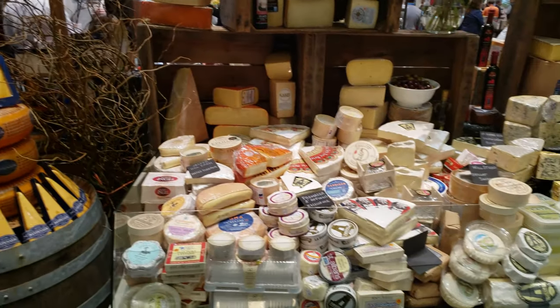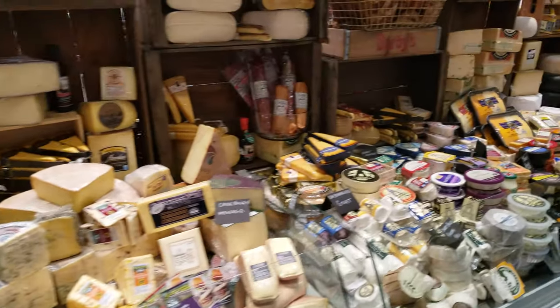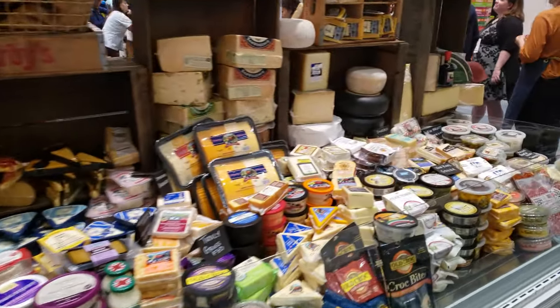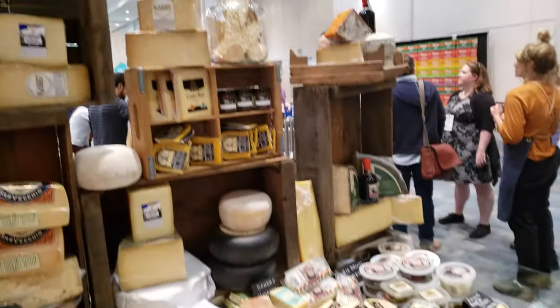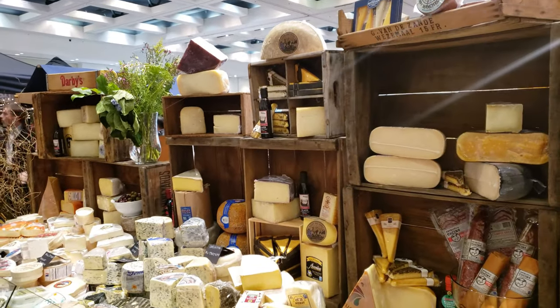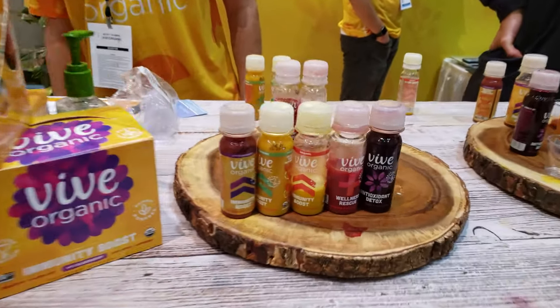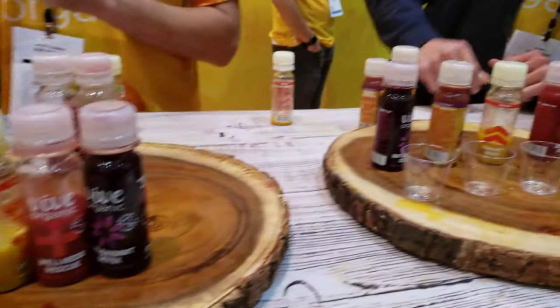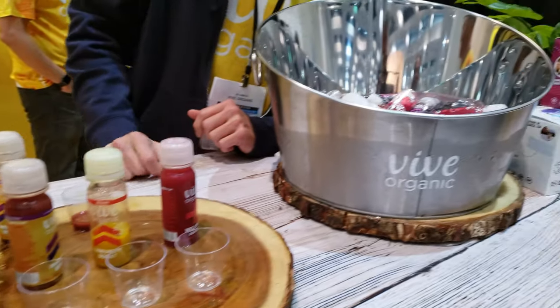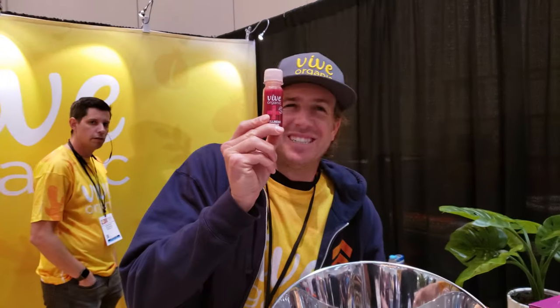Cheese, cheese, cheese. Yeah, do a shot. I just got jealous of my sister's face. Do you like cheese? I love cheese. There you go, cheers. Nice.